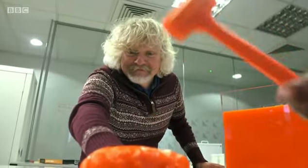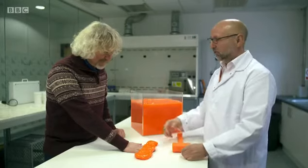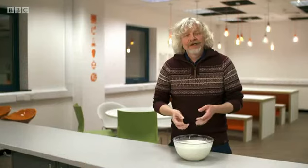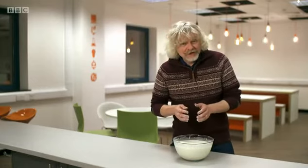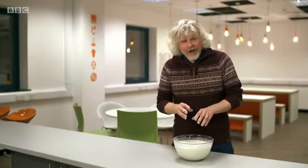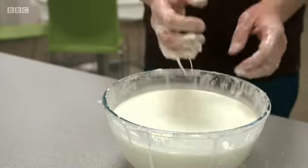But how can a material be soft and flexible one minute and then rock hard the next? Oh, that's clever. Let me show you. The orange goo belongs to a peculiar group of substances with bizarre properties called non-Newtonian fluids. Quicksand is another one, as is this stuff. And this is corn flour mixed with water.